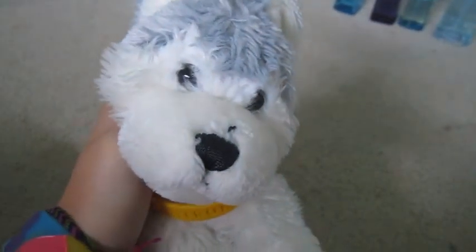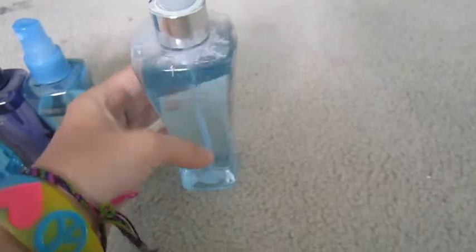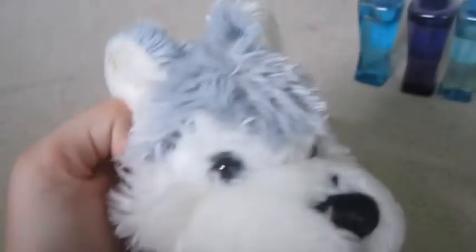Hey guys, I'm going to be showing you my current Bath & Body Works collection. So these are perfumes. I got this a really long time ago, back in my dancing water obsession phase. I don't like it that much anymore, so I haven't used it in a really long time.